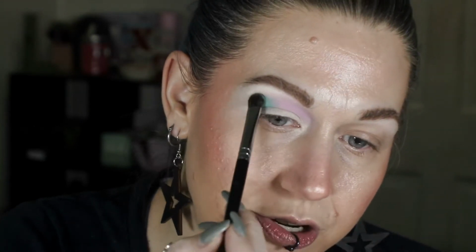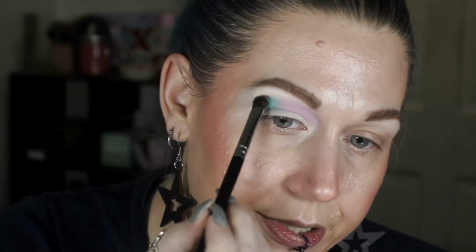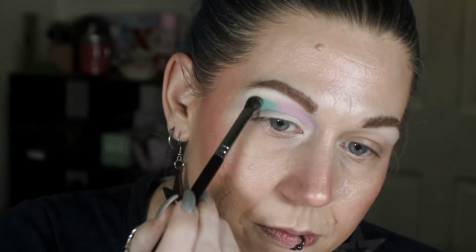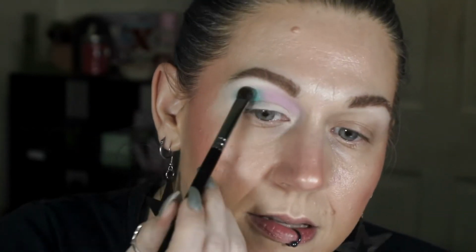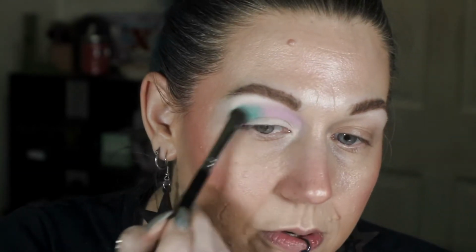So I'm just going to pack this in my outer corner, and then I'm going to use a clean brush to blend it out. And I'm not really going to blend in between these two shades too much because I don't want it to get muddy. So I'm just going to pack this in everywhere that I want it to be, and then I'm going to go in with that deeper blue and deepen this up a little bit in the outer corner.